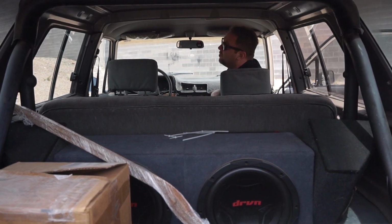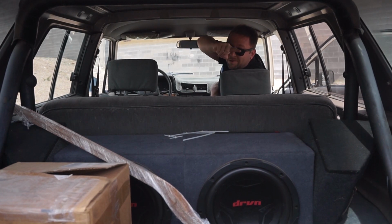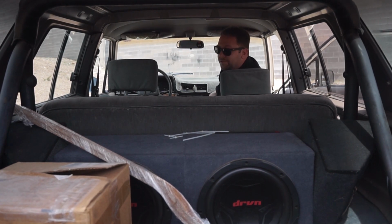So as you can see, pretty roomy. You can see the rear main hoop here. You have a pretty good storage area still. So overall, very basic interior, but very usable. Kind of expected for the era.